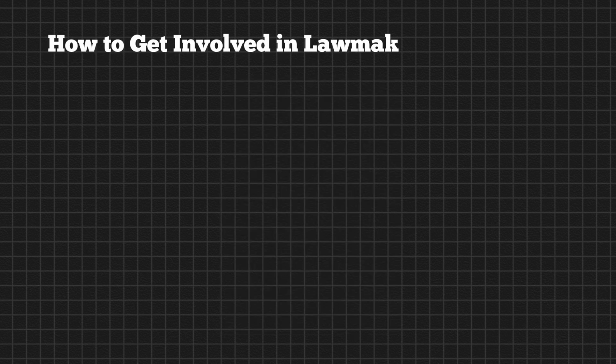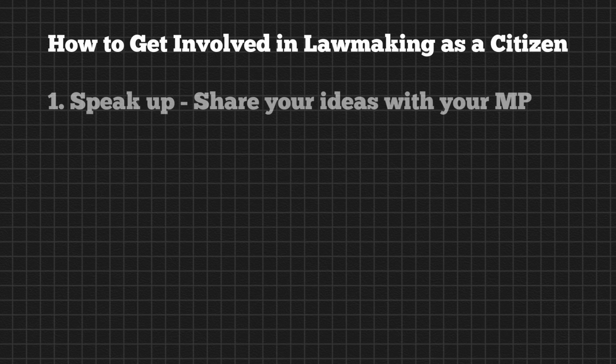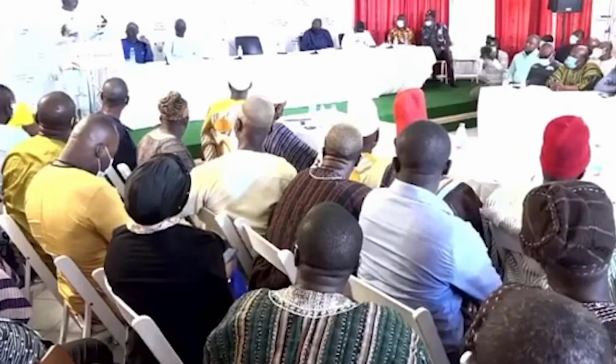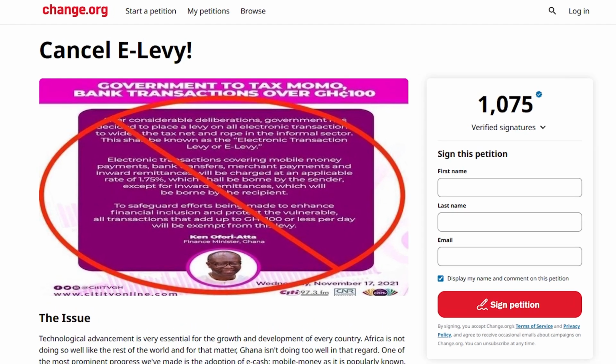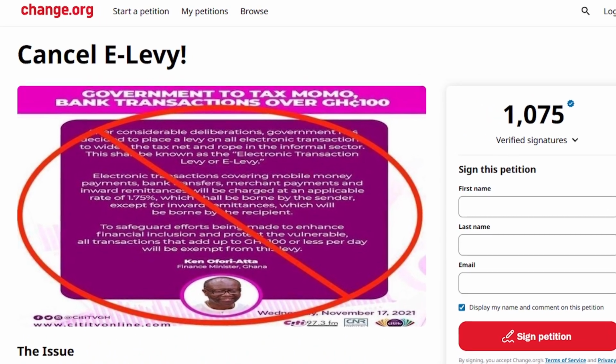So, how can you get involved in making laws? Here's how. 1. Speak up. Share your ideas with your MP. They represent your community in Parliament. For instance, many citizens petitioned MPs to oppose parts of the E-Levy bill.